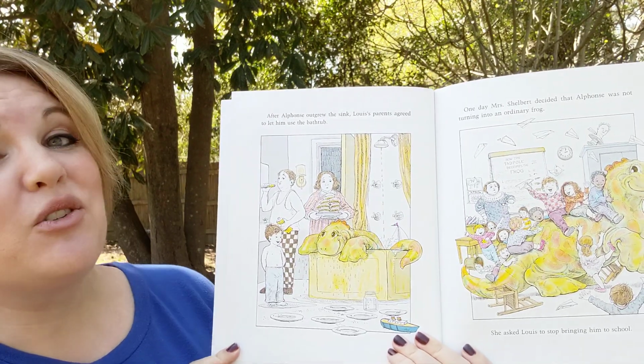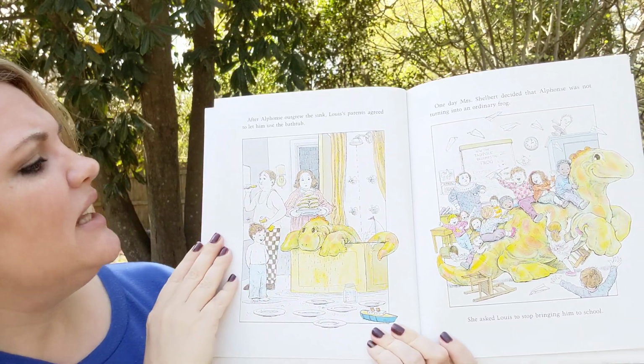Now, after Alphonse outgrew the sink, Lewis's parents agreed to let him use the bathtub.